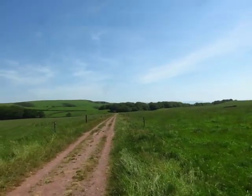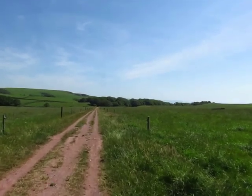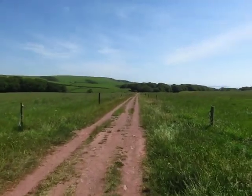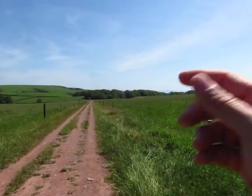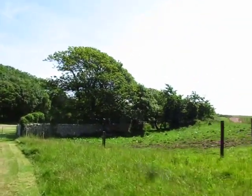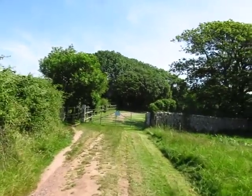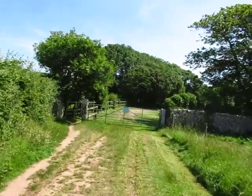And we're heading back to where we started, where that little boathouse and coffee shop is, which is in there somewhere. Okay, so we're back. I'm gonna go check out the tea shop, see if it's any good, if it's expensive, if it's cheap.